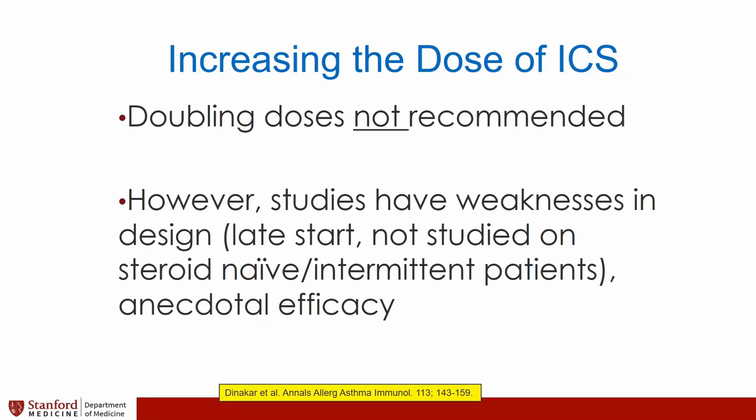When we looked at the studies, we did notice they had weaknesses in the design, like some of the patients were starting late in the therapy. As I said, if they already start after they're in the steep part of the slope, they're not going to work. It was not studied in those not on inhaled steroids. So if you notice these studies I'm going to present to you, patients are already on ICS. So what about the steroid naive patients? What about the intermittent asthma patients? What about high dose use there?